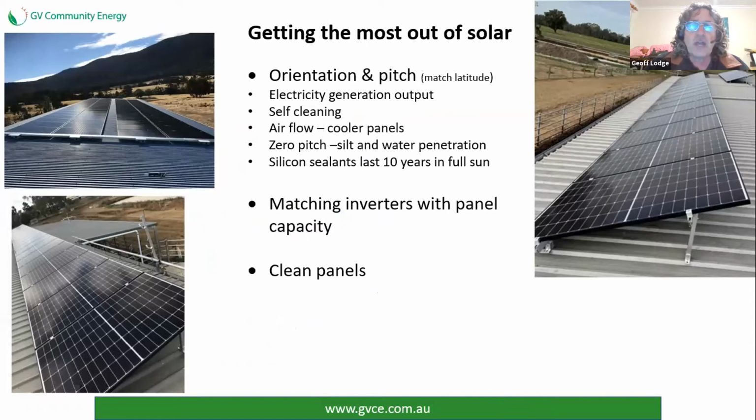In terms of getting the most out of solar, the orientation and pitch of panels, I'll just touch on the more common situations of roof mounting. If we start with the top left, the panels are flat to the roof and a very neat installation, and you can see there's sufficient gaps between those panels so you can get access to them for cleaning and maintenance. I do see many installations where you have very difficult access to get into the panels. It means you lose some of the roof space and not be able to use it for solar, but it's about some good planning and taking advantage of that space.